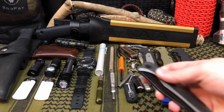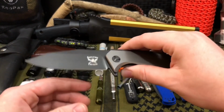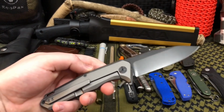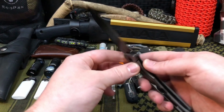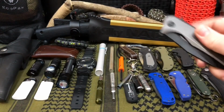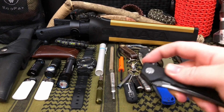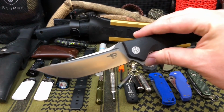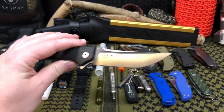This is a flipper from my buddy Craig over at SkallyWag Tactical. This thing is rocking a D2 tool steel blade with a steel frame lock. It's a pretty nice carry knife. If you like some of the slightly more weighty folders, this is definitely going to be a good one for you. It came ridiculously sharp. You're going to be seeing reviews on all this stuff in the future. Then this one is a really cool one by Best Tech Knives. It is also rocking D2 tool steel. It is called the Scimitar.